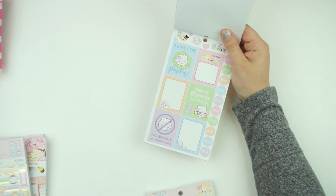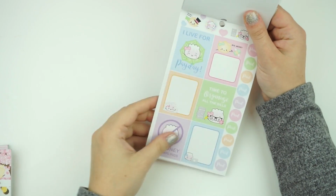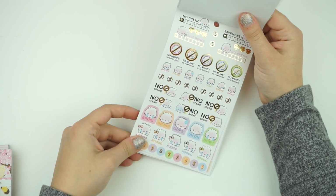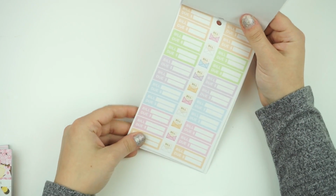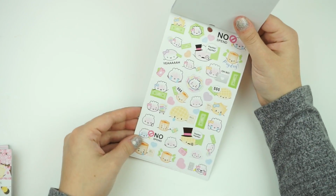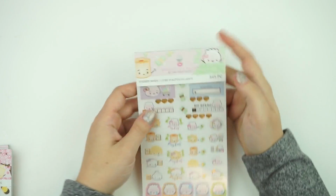I think I should zoom in a little bit now that I'm halfway done, right? These are so cute. I like these. A lot of bill dues. Dang. Weekly budget. These are funny. So that is the money one.